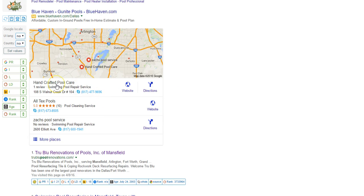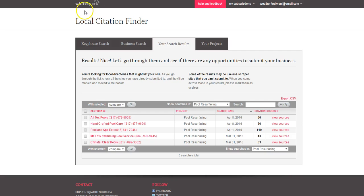And how many online directories are we talking about? So we'll look it up. Local Citation Finder is Whitespark, and Handcrafted Pool Care has 36 online directories talking about them. So I would say to be safe and to get above all Altex, I would probably do about 70, which is pretty easy. It doesn't take a lot of time or effort, and I can do it for you.